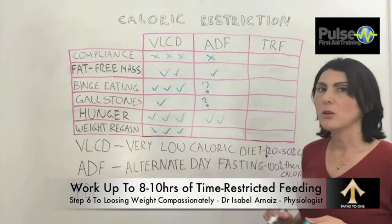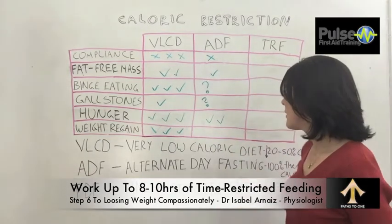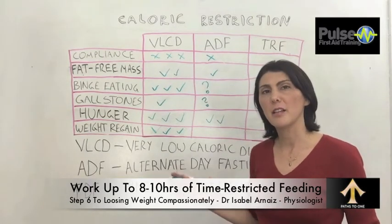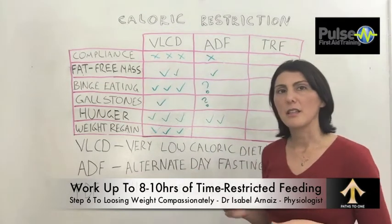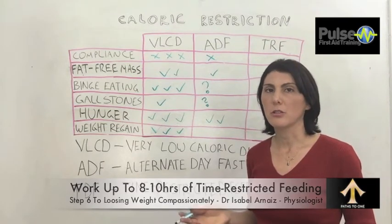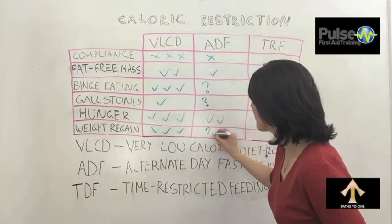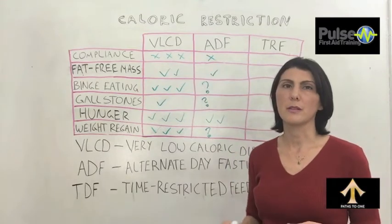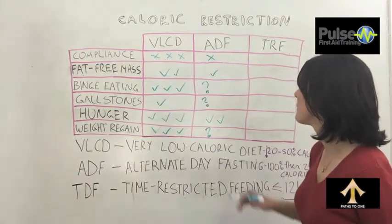And weight regain, well, most studies are 12 to 16 weeks in length, and none that I could find, or there's a very limited number of studies that extend over a period of 5 to 10 years, where you can really see if people have been able to maintain their weight after they have lost it. So we really need longitudinal studies. So we'll put a question mark here, and this will come with time as it gets applied more as a conventional mode of treatment for weight loss.